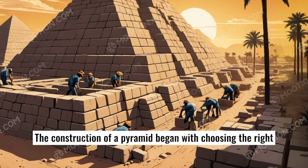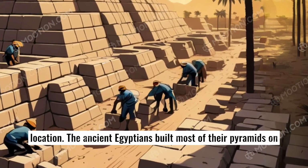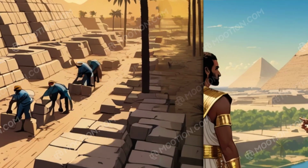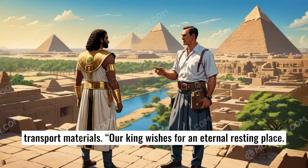The construction of a pyramid began with choosing the right location. The ancient Egyptians built most of their pyramids on the west bank of the Nile, where the sun sets, associating it with the realm of the dead. They chose a place close to the river to make it easier to transport materials.